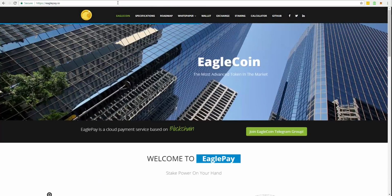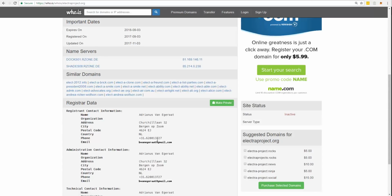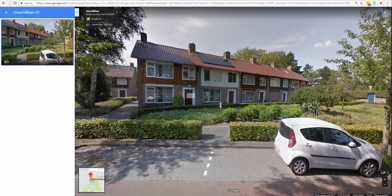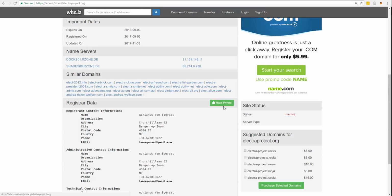So let's leave Eagle Coin in the dust here for a minute. Address a couple other things. The website is actually registered by this gentleman here. And if you look at where it is registered to, it's registered to his apartment, assuming it's his apartment. I wasn't able to verify that it is indeed his apartment. I'm guessing it is. Or it might be a random apartment.